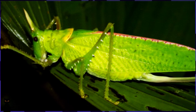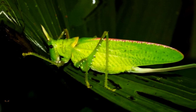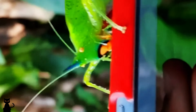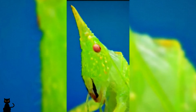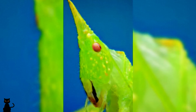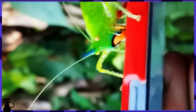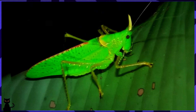Belonging to the Pseudoproscopia genus, it lives in South American forests, especially in Brazil and the Amazon. It has a slender body, long hind legs, and an elongated head. But what really makes it stand out is its horn, which can grow up to 2 centimeters long, giving it a mythical appearance. Despite the look, the horn has no offensive function.